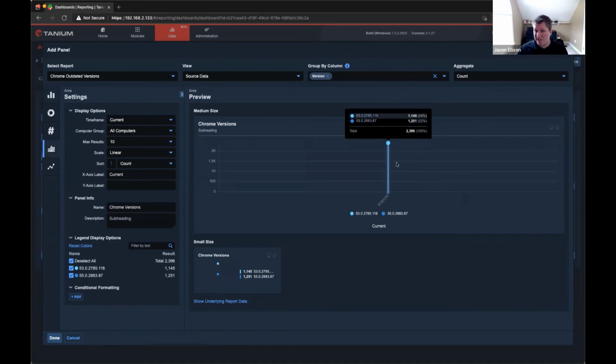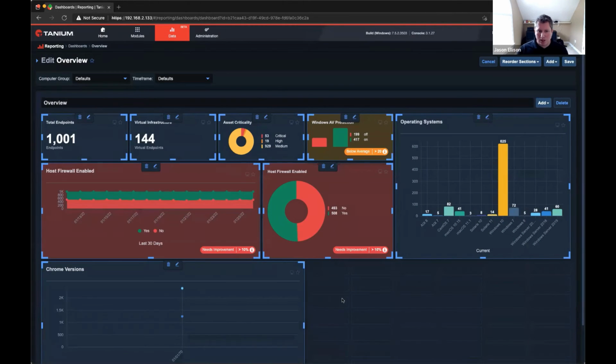And you can see, since we haven't collected that, we don't have any historical data, but we can add this to the dashboard. And again, a really big ask of trends that we've heard from customers is they wanted more information dense dashboards.